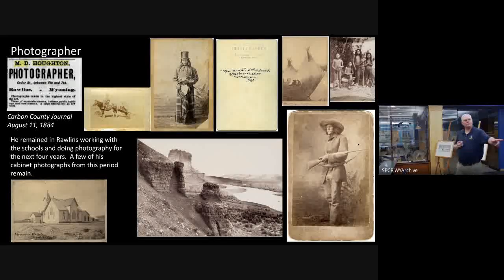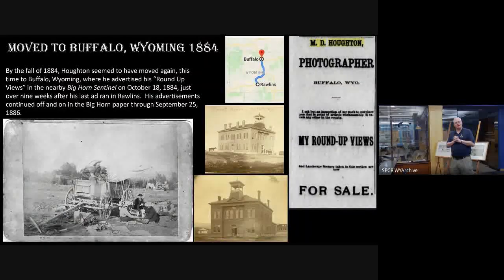We see that he went up and photographed on the Wind River Reservation, photographed Shoshone and Arapaho people. So he was out doing that. He obviously went there. There's another view that he made of South Pass City, but it was difficult. We know that by 1884, he had moved on to Buffalo. He had moved up to Johnson County. Buffalo is very much the frontier by this time period.